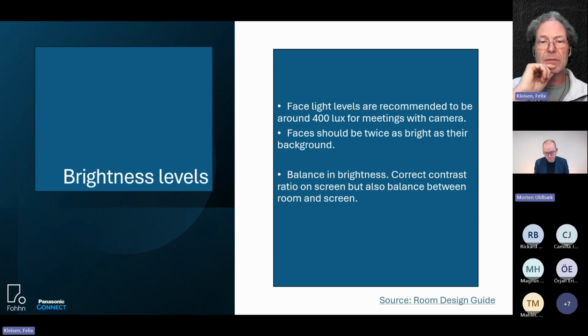These numbers here come from Google Meet. The light level on the face should be about 400 lux, and it should be twice as bright as the background. 400 lux is quite a lot. We rather not see that anywhere near projection screens, because it means that with those Avixa numbers in mind, 7 times the contrast ratio, or even 15 times for critical decision making, or basic decision making. That means that 400 lux, that would be really big projectors. 200 lux is about the max that we like to see.